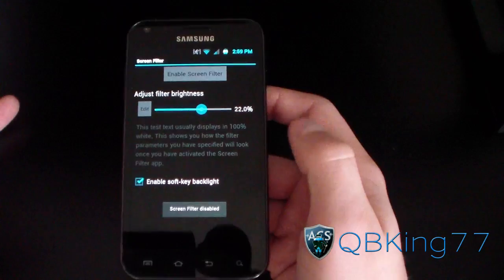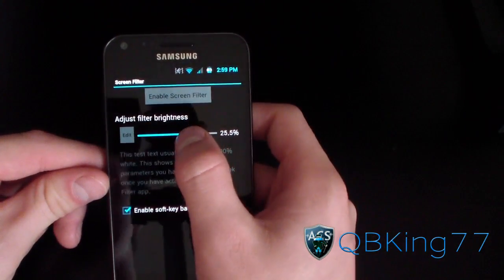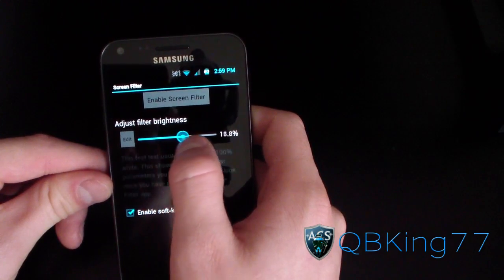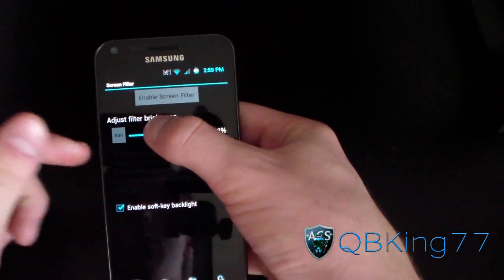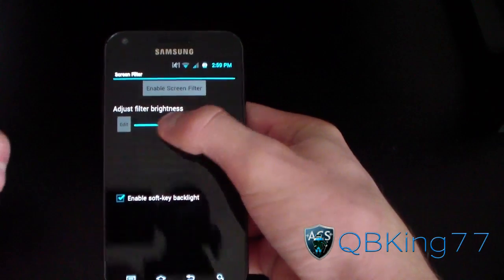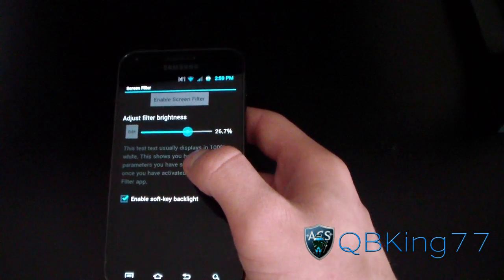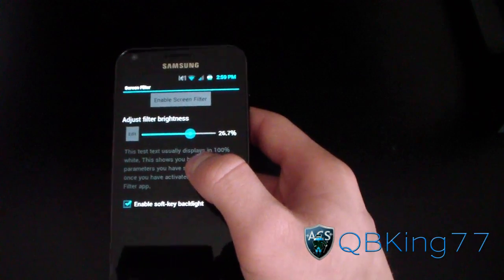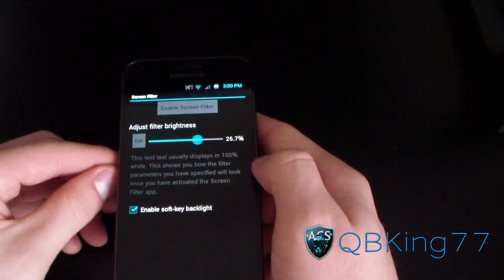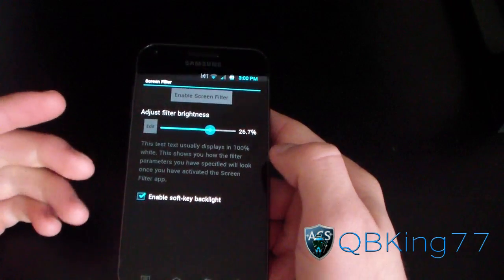It brings up the normal brightness, and you can read the screen, and you can set the percentage the brightness is at. That's all it is. So if I want to bring it real low, you could, or bring it really high. It's really completely up to you what brightness you want to set it at. It actually saves battery quite a bit. So if I'm in a dark area, I'll turn it on. It'll save some battery for me. You can have it enable soft key backlights if you'd like.